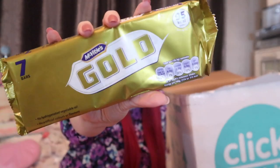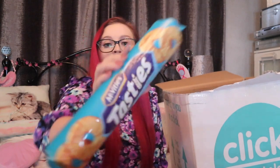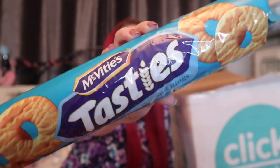So these are McVitie's gold bars. We've got 7 little bars in there. And we've also got McVitie's Tasties coconut rings. Oh my God, you know I love coconut. Look. Oh, I love this. We are good to go. So if you've got anyone coming round, or like your mum's or dad's popping round and they want to check on you in uni, don't worry. You've got the biscuits, you've got the tea, and you've got your hot chocolate and coffee pods.